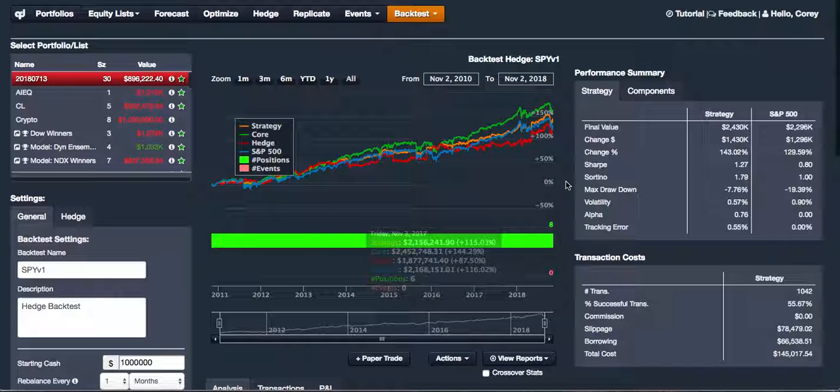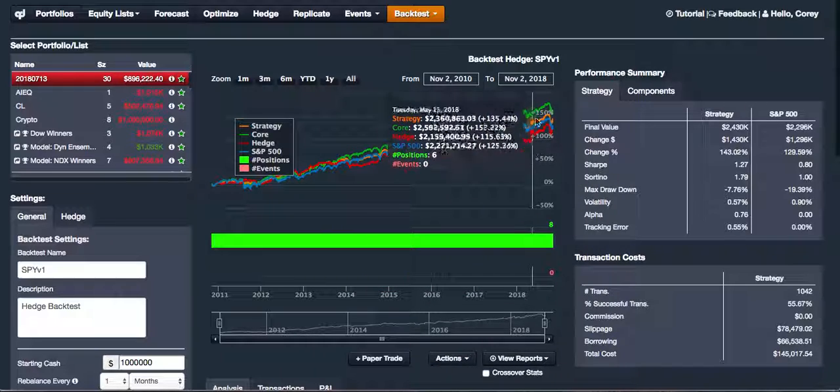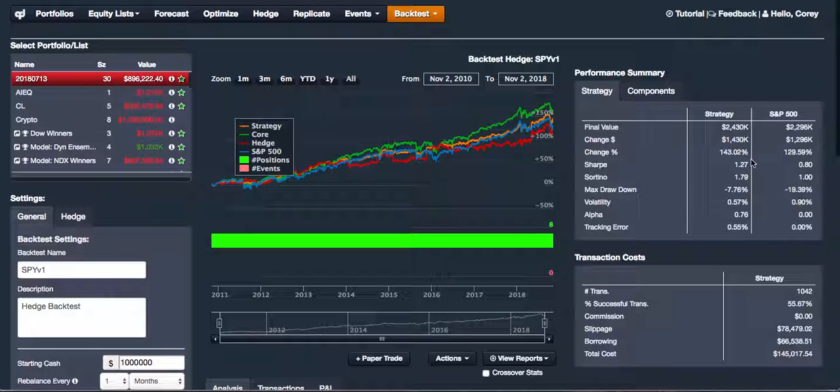Okay, we have our results back from the backtest. So you'll see a number of different portfolios represented on this graph here. We have our strategy, which is our core with the hedge, our core portfolio, the hedge, and the S&P 500. And then you have your KPIs and performance metrics over here. So if you look at the last 8 years, in just absolute return percentages, we got about a 14% improvement in returns, which is good. But when you look at Sharpe ratio, we have roughly a 50% improvement in Sharpe, and volatility, we have about a 30% reduction in volatility. So that's all good stuff.